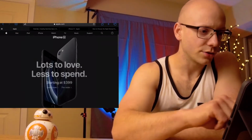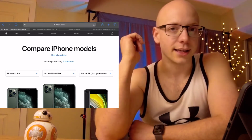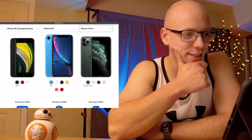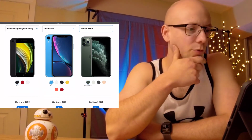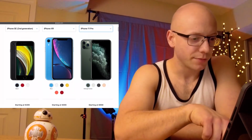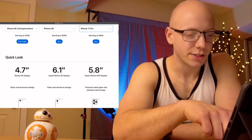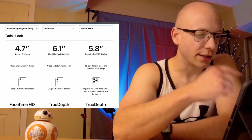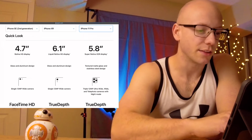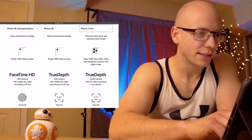And let's go. Let's compare real quick. We're going to compare the SE, the 10R, and the 11 Pro. Colors, obviously we got more color selection on the 10R. That was kind of a perk of when the 10R came out, a lot of cool, bright colors. The SE looks like we got black, red, white, and then obviously all the other colors we're familiar with on the other phones. The starting prices are insanely different. Screens, a 4.7-inch Retina HD display, and then obviously you get better displays on the more expensive phones. Glass and aluminum design, so the design is exactly the same between the SE and the 10R.